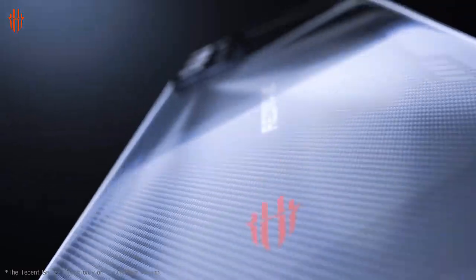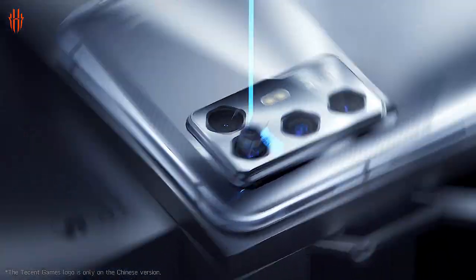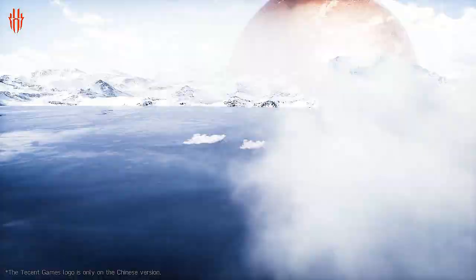But probably the coolest thing about the new Red Magic 6R is the 64 megapixel Ultra HD AI quad camera. That is a mouthful. With an 8MP ultra wide angle and a 5MP macro and a 2MP depth of field, this is definitely a step up in the camera technology. And it just looks amazing.